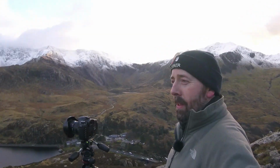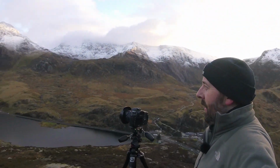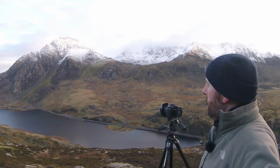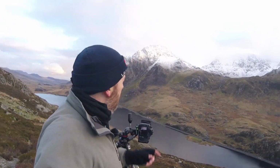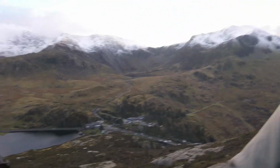So I'm just enjoying the view. Well, that's pretty special, isn't it? Right, gonna try and get my breath back. Got my breath back a bit, just in time for some nice light on Tryfan. So sorry, swinging you around to show you.